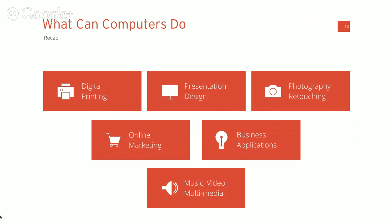Now, of course, we have music, video, and multimedia as well. So these are some broad topics of what a computer can really do.